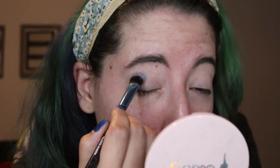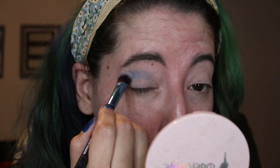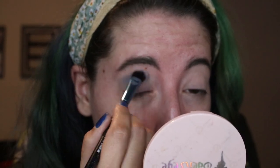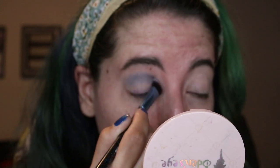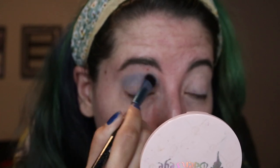So let me get my compact. And did I use this shade the last time I did my look? Oh, I definitely didn't. That is pigmented. Okay. My vision is definitely going to come to life with this look. And I'm still going to be using all Lethal shadows.